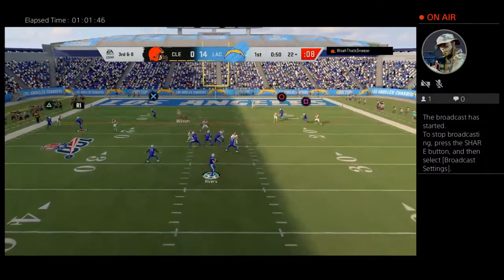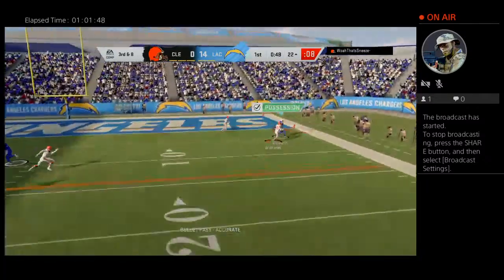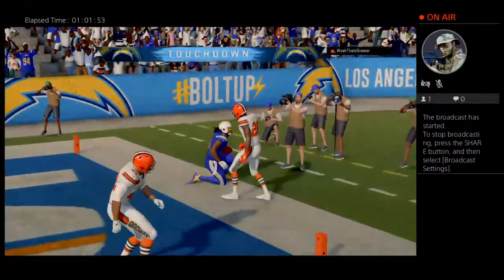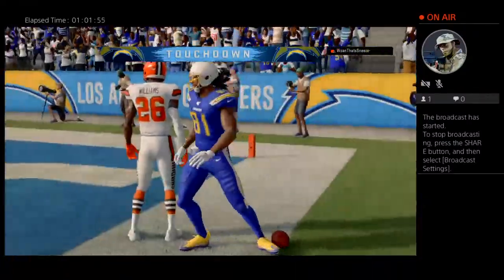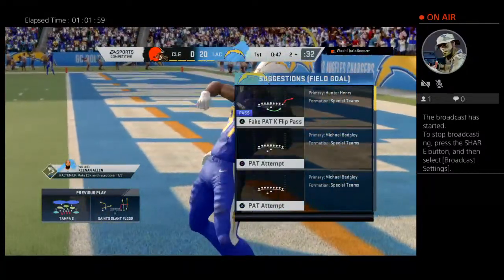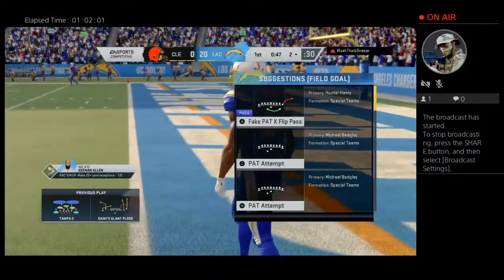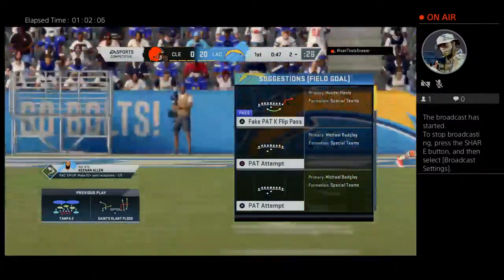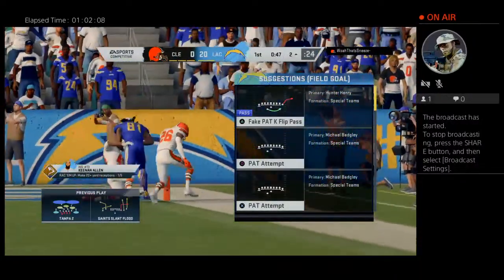On 3rd down, Rivers. That's going to be caught. And he takes it in for a Charger touchdown. A 22-yard touchdown grab. For the Chargers, they're able to widen their lead. Boy, these guys are off to the races, Charles. 20-0 already, extra point pending.